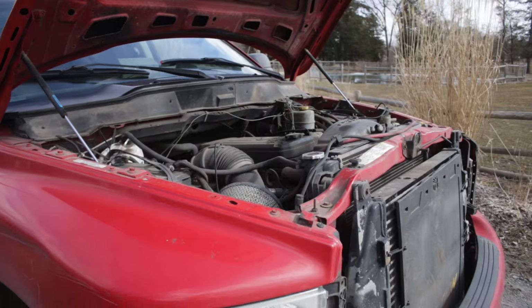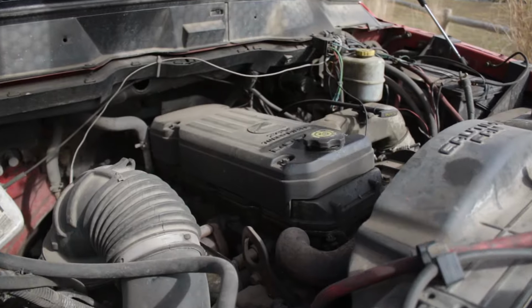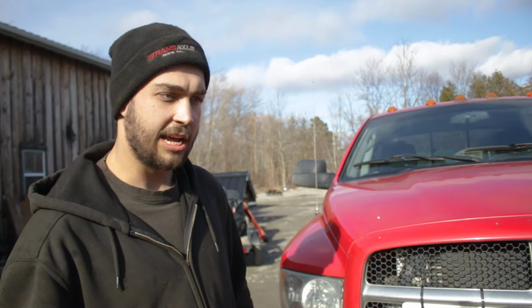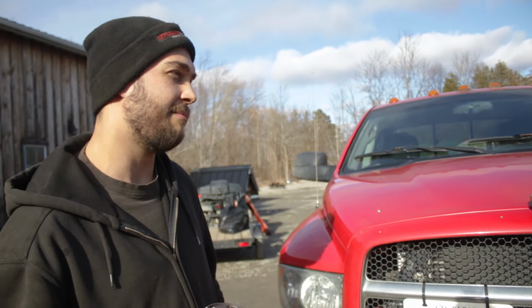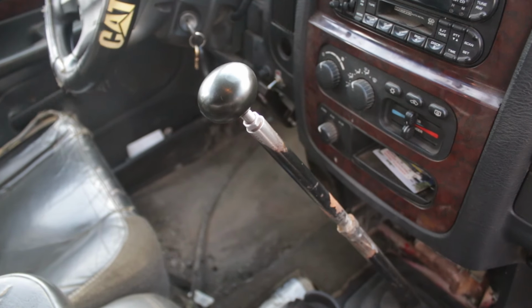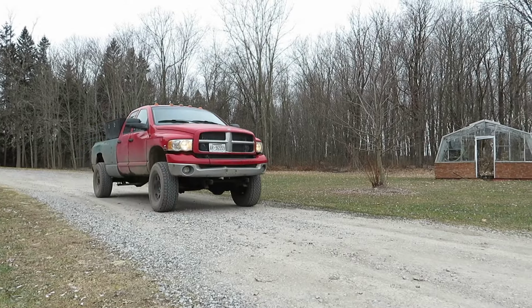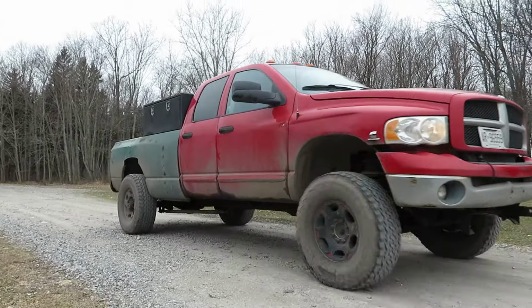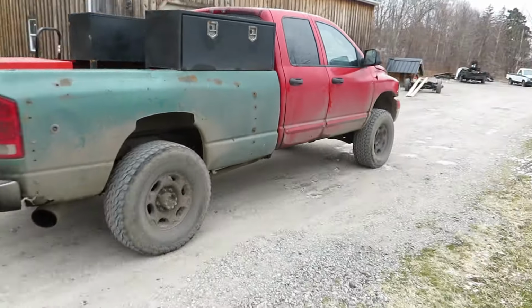Would you do it again? Yeah. Or what would you change? I would definitely go with an overdrive transmission to start with. Basically, I had the opportunity to get this transmission, and my automatic's hurting, so I needed to get it together with something. So I did it with the direct drive transmission. It's good and all if you know how to fabricate and have a fair bit of knowledge of heavy trucks. I would say most people would be able to figure out how to do it.